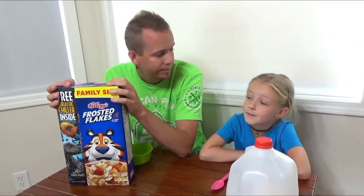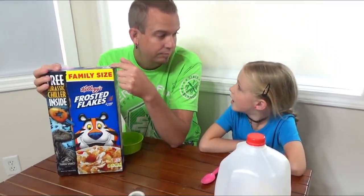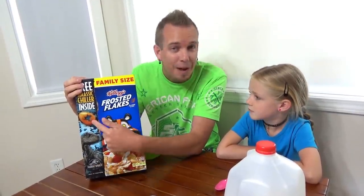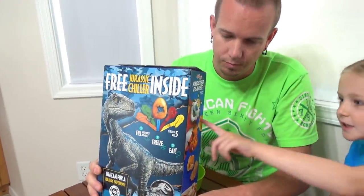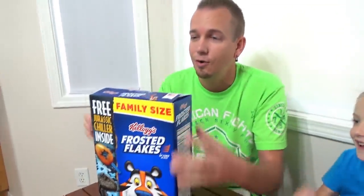What are we doing today, Trin? We are doing a Jurassic World. We gotta find all these dinosaur toys. No, they're not toys. They're popsicles. Okay, we gotta find all these popsicle things. These dinosaurs are awesome. Hey, they're shaped like dinos. They're shaped like normal frosted flakes. So, let's get opening.